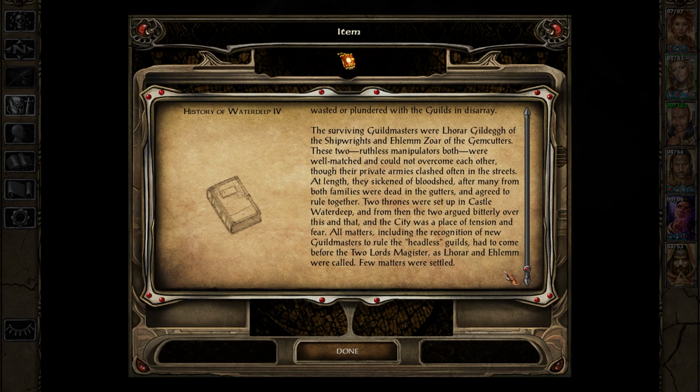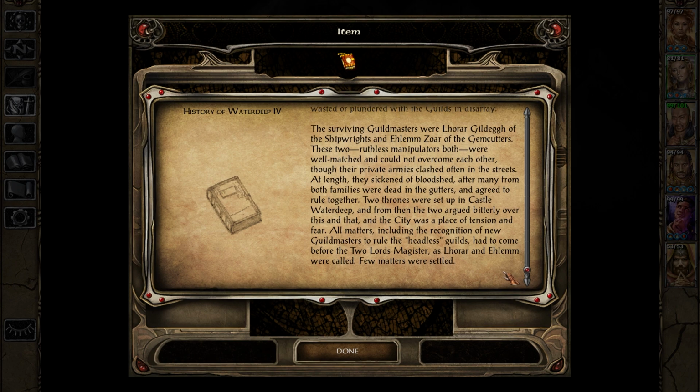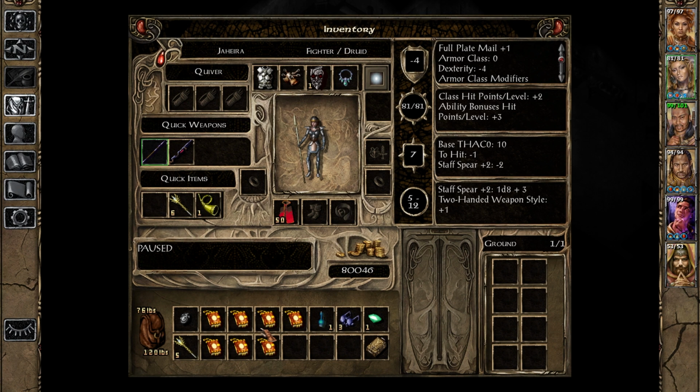All matters, including the recognition of new guildmasters to rule the headless guilds, had to come before the 2 Lord Magister, as Lahore and Elem were called. Few matters were settled. And now we're going to see what happens after that, and how they settled that.